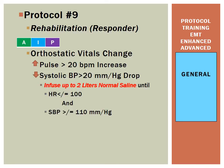In this protocol, for our advanced providers, we're going to talk about orthostatic vitals changes. Orthostatic vitals is an increase in your pulse rate greater than 20 beats a minute upon standing, and a decrease in your systolic blood pressure greater than 20 millimeters of mercury drop upon standing. If this is the case for our advanced providers, we want to infuse up to 2 liters of normal saline until the heart rate is less than or equal to 100 and the systolic blood pressure is greater than or equal to 110 millimeters of mercury.